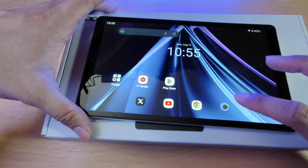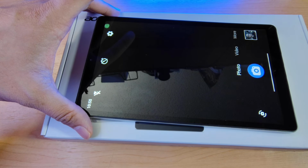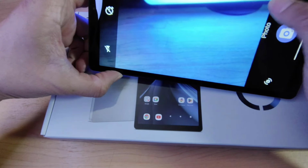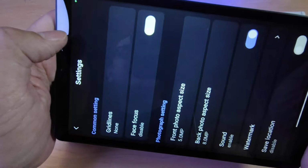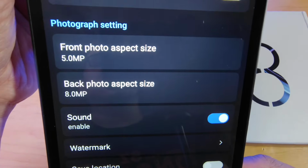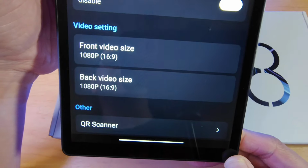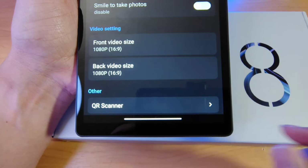The thing that surprised me though was the camera. It only has a 5 and an 8 megapixel camera on the rear. But for the most part, you can actually shoot video in 1080p. If you go to the video tab here, there's a settings button that allows you to choose the video format, and it says 1080 on the front camera and 1080 on the rear camera.